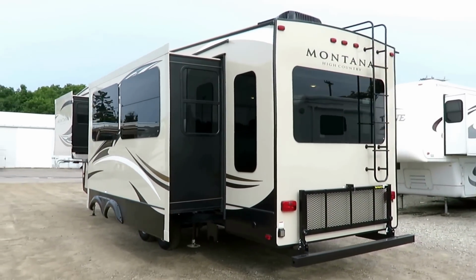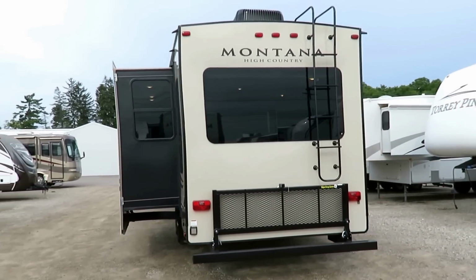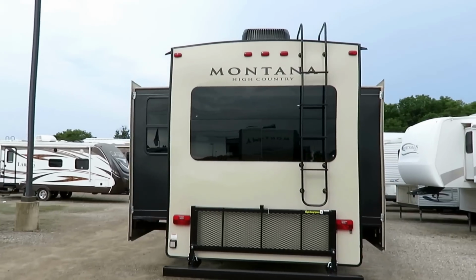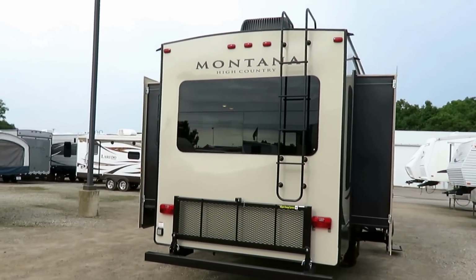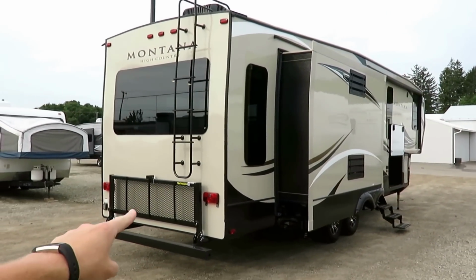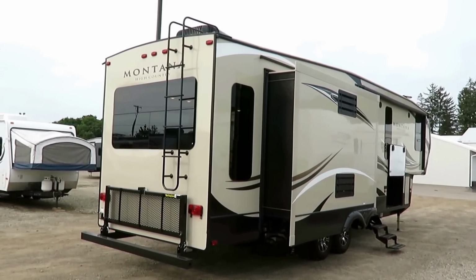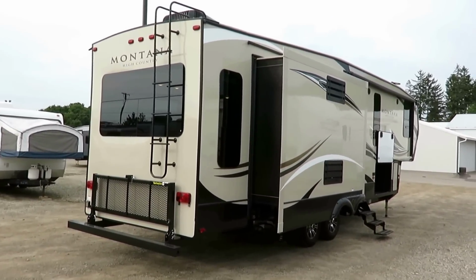We look at these High Countries, and especially at 10,300 pounds, this is a nice fifth wheel, but this is a fifth wheel for people that go, not for people that generally sit. I mean, you could always just throw it in the park and it'd be fine. But we look at what this does for people that travel: it gives you a space to put your bikes, your extra cargo, and all that. It's just really, really handy.